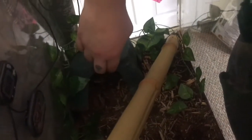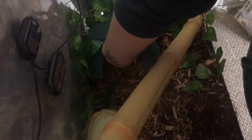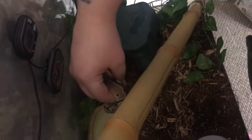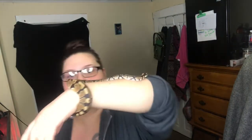He is. See him? He's right there. So I'm gonna reach in and slowly grab him. Don't want to startle him. Come here, buddy. There he is. Look how beautiful. Okay, so here he is. He's very curious. There we go.